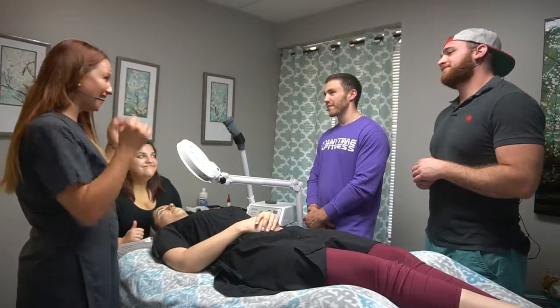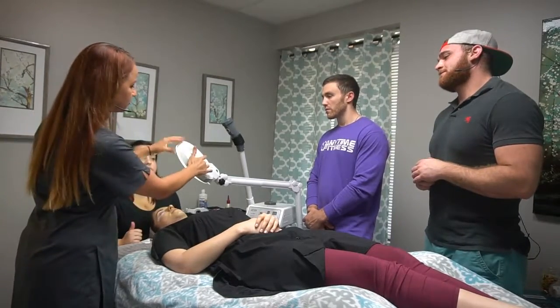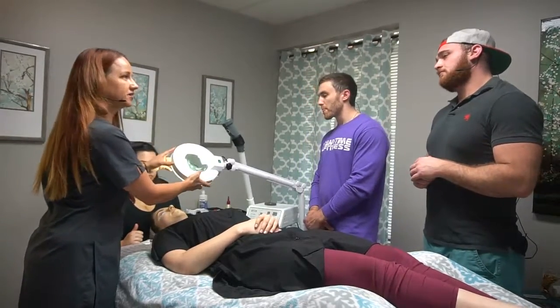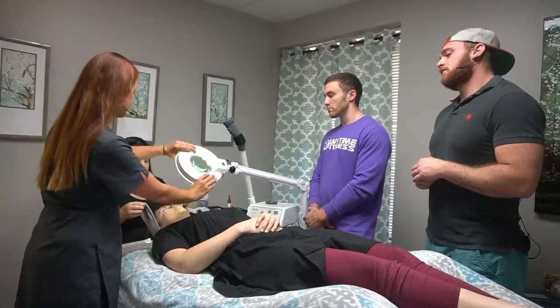I have to wear magnifiers now to get really into the detailed work. But this is also a magnifying lamp right here. So she could also stick this here and magnify those lashes to make sure she got them all, that they're not popping off or anything like that.